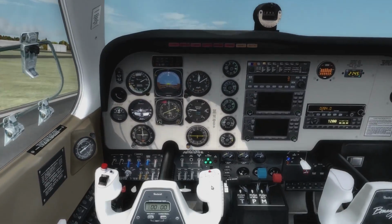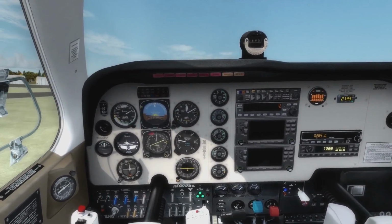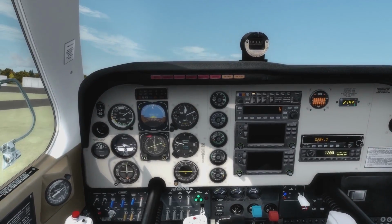All the major... hang on a minute, I've got to find the gear lever, and it's hard to do because I haven't really set TrackIR up properly.